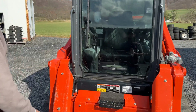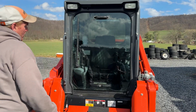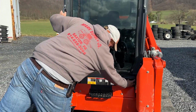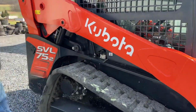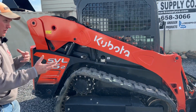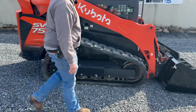Does have the nice overhead door. You can see the grab handles here. Everything is as straight as an arrow. One nice thing Kubota has done, they've moved the serial plate from right here in this location on these later model machines now. They have put them up underneath here, which was a great idea. I think that was a wonderful thing that they did. A lot of those machines would all be scratched up, mangled up there at that front. Again, you can see both sides match.